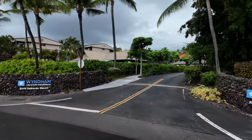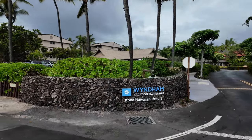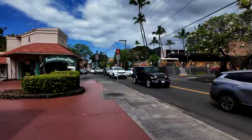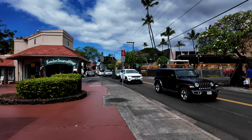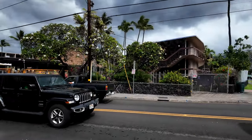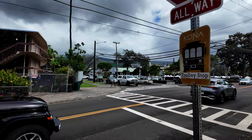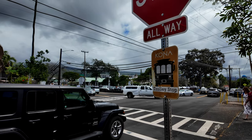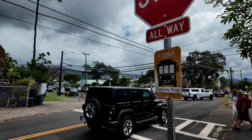It's open air, meaning that you've got windows that are open, and so you get fabulous views on both sides of the street, either of the hotels and the homes on one side, or right out to the beaches and the ocean on the other side. The Kona Trolley stop is at the Kona Inn Shopping Village, right at the three-way stop corner. There is a sign here, and the trolley will come by once an hour, although later in the day it tends to get a little late, so watch your times carefully.